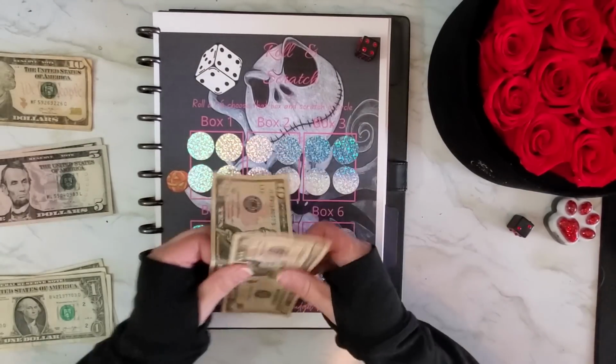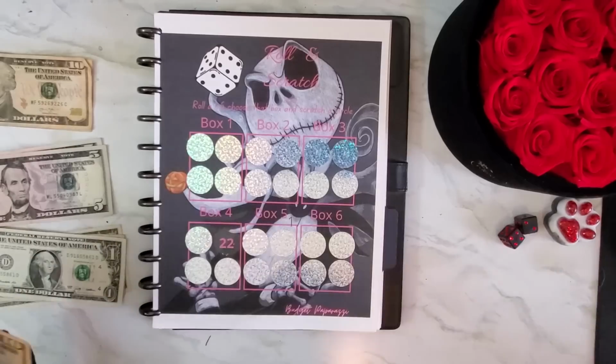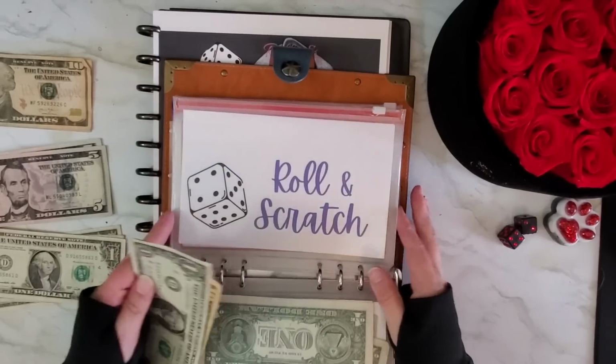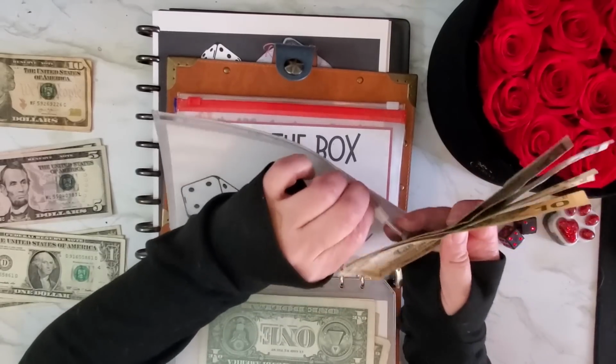All right, so 20 and 2. And I'm only scratching 1. Roll and scratch, roll and scratch. Here we go. Yay, I'm excited to get that one started.